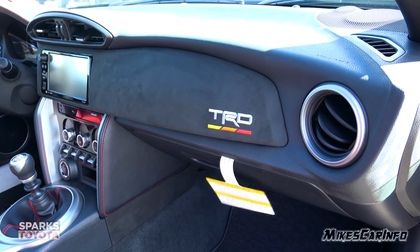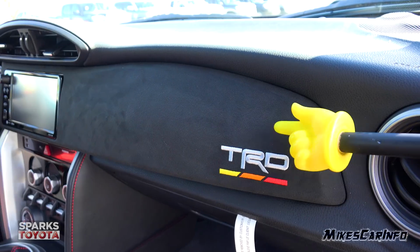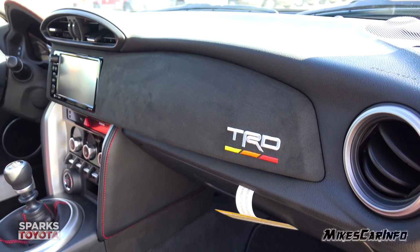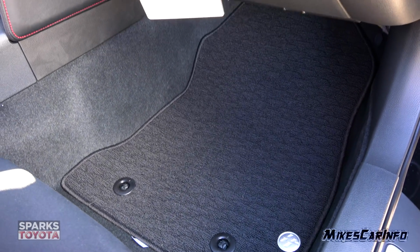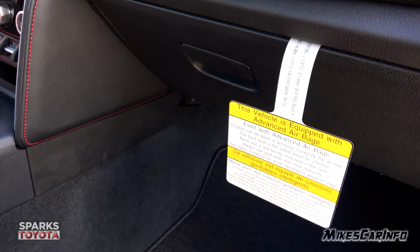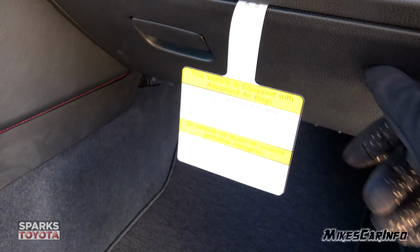You have TRD embroidered here into the simulated suede. This is like an Alcantara type material. The floor mats are kind of a Berber carpet type, and they do hook in place. Let's take a look in the glove compartment. It's all smooth plastic.